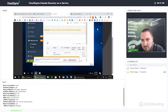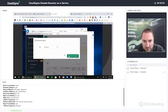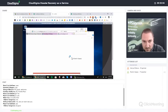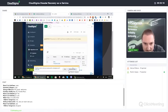Okay, let's try it again. This time I'll save it to the operating system because obviously when you click on run, sometimes Windows may decide not to run it.